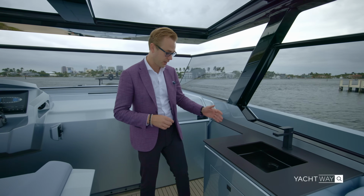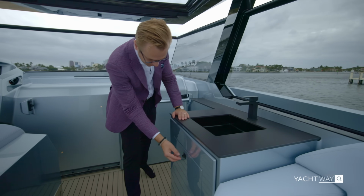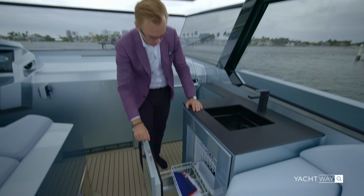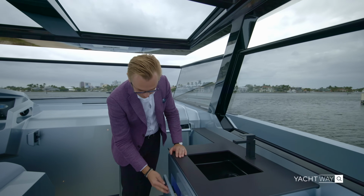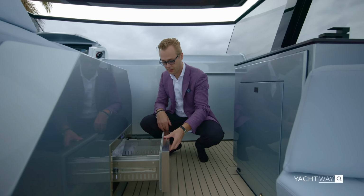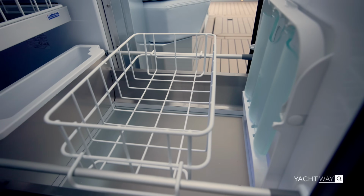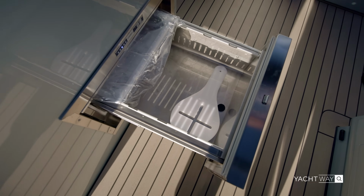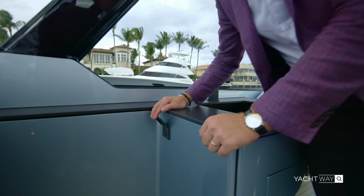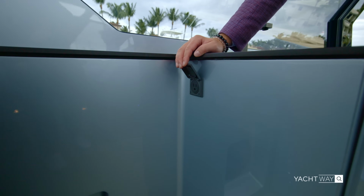So on your starboard side, you have a little galley area over here with a big sink, and underneath you have a nice fridge right over here where you can keep your drinks. And if that's not enough, you also have an additional fridge right over here. So next to your sink over here, you also have an electrical plug, which you can use to plug in either your blenders or your margarita mixers, whatever you desire.